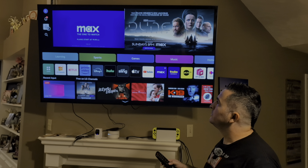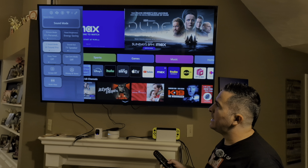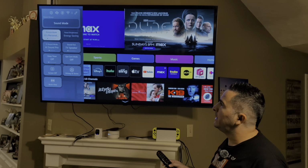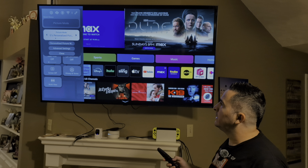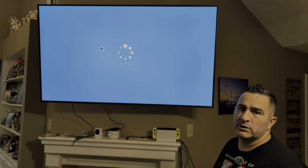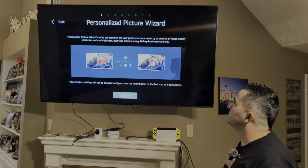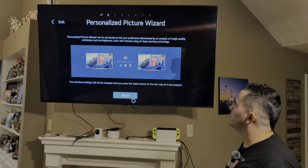So let's get into some of the features here. I'll go over to the settings and then show you. It is in the AI Sound Pro mode, as well as in my personalized picture mode. So we can go over that, personalize it again, just so you can see what it looks like when you do it. This is the AI taking place. It's a series of 8 questions. It's going to ask you which one you prefer.